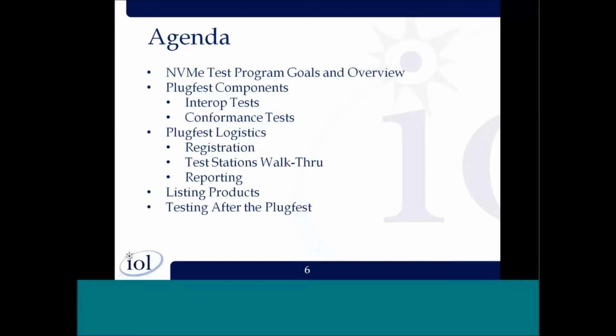Some of the logistics about what to expect and who should be attending and how to register for the Plugfest, if you haven't done so already. A little bit about the reporting that's going to come out of the event, and then how to list products, and then testing that can occur after the Plugfest.